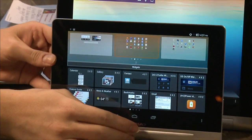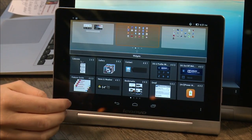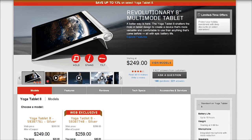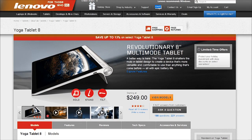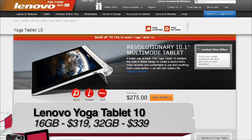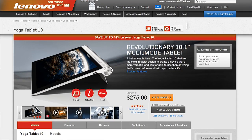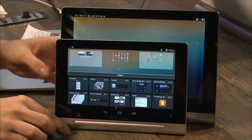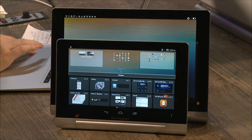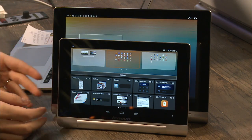As far as the price goes, the smaller version is $250. You can get it for $250 if you have a coupon on Lenovo. $269 retail for the 16 gig or $299 retail for the 32 gig version. And this is of the 8. Yes. The 10-inch version is $319 retail for the 16 gig version or $339 retail for the 32 gig, so these are aggressively priced. They are. I thought the prices were very well ranged. The only people that beat them are Google, pretty much. Right? Yeah, exactly.